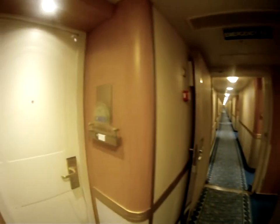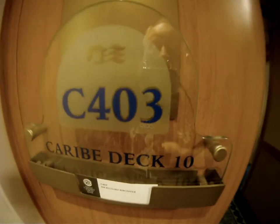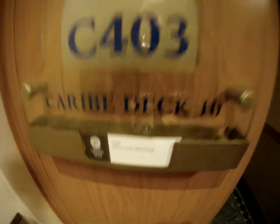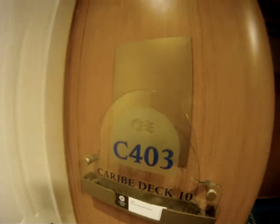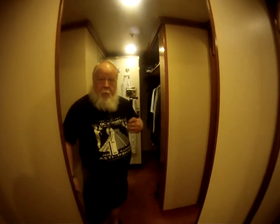Here we are, cabin C403, Caribe deck, cabin 403. It's got my name on there. And now, put in my card. And we go in. And as you can see, you got a full-length mirror here.